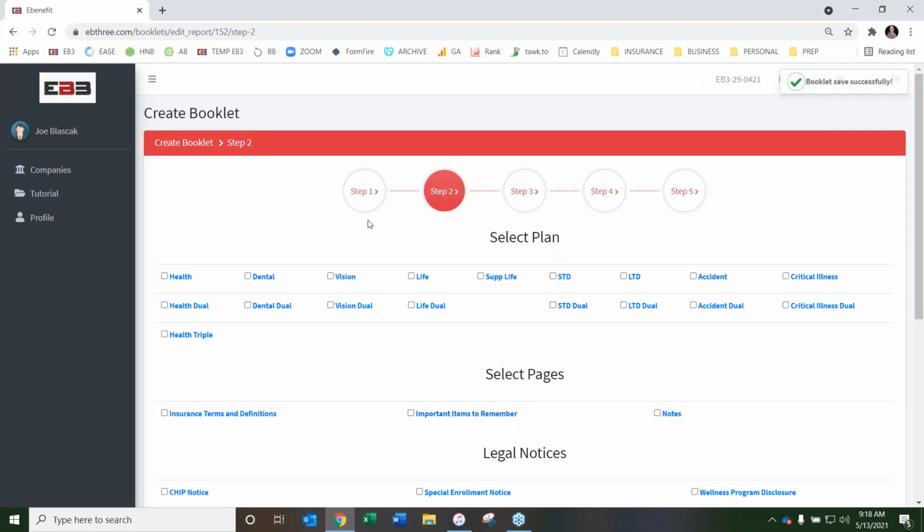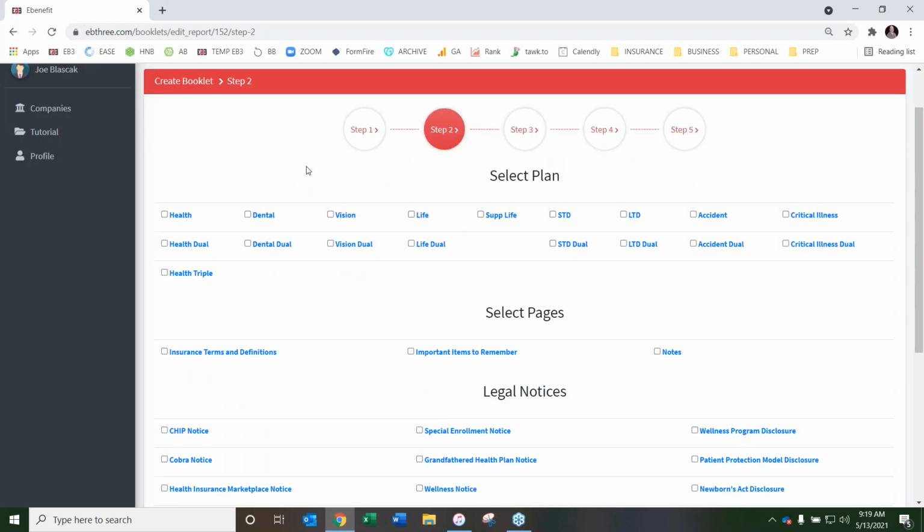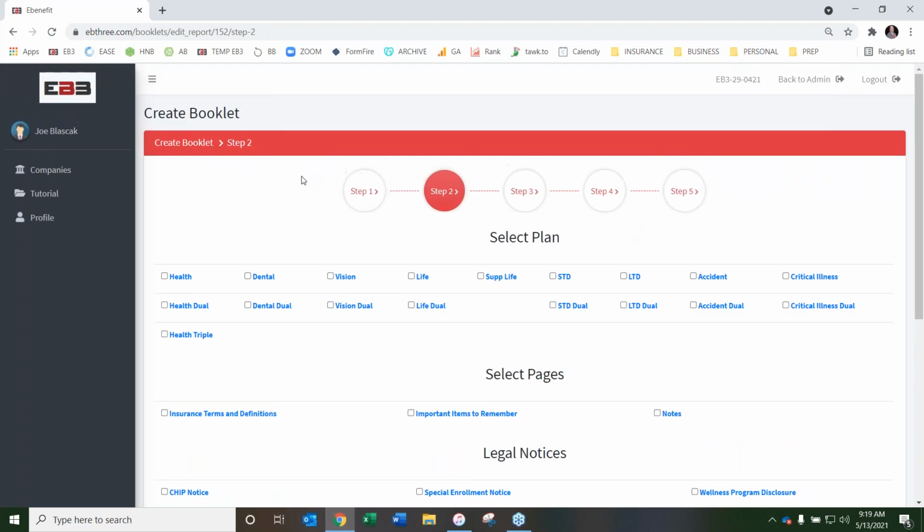And that was step 1. As you can see now, once you've created that initial step, you can now roam freely between all the different steps. I recommend going in order, but if you're going back to edit something or whatever, once you go back in, you can click on these and you'll be able to go to each step, whatever one you want. Literally, step 2, I'm going to talk about it for a second, but it takes all of 15 seconds to do this. As long as you have all your benefit summaries in front of you and you know which plans you'd like to create, this is a fairly simple page.